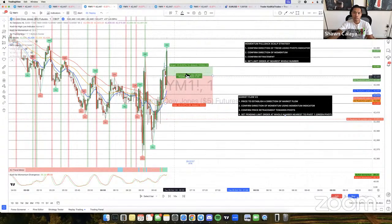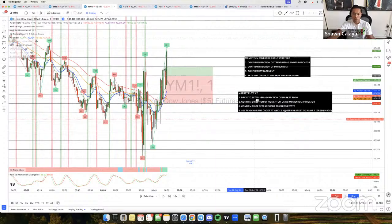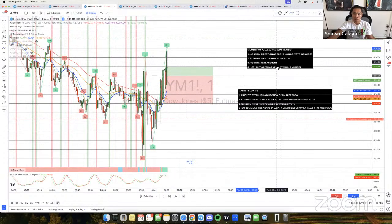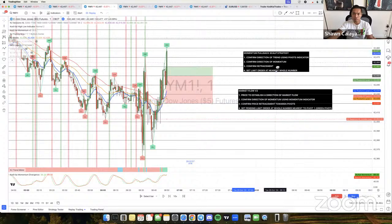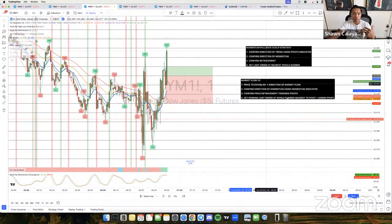Because the problem is that there are pros and cons to both of the strategies, right? For this one, price will sometimes not ever pull back to the pivots. For the momentum pullback scalp, you might get in a little too early and you might get caught in fake outs. So they both have their pros and cons. I would consider the market flow a little more balanced. It's less risky. However, you might get fewer entries.